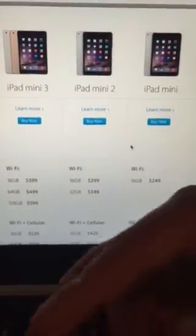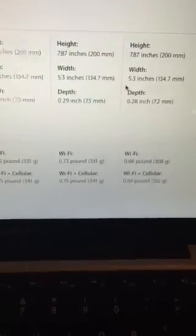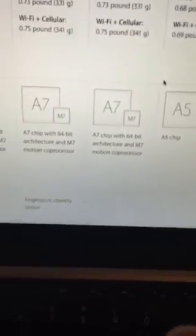Now, if you have an iPad mini 2 and you're wanting to upgrade to an iPad mini 3, you're an idiot. Do not do that. I'm going to tell you why. For one, the only differences are the price. You're going to pay an extra $100. You're going to get the option of having gold. You're going to get the Touch ID. And basically every other spec and all the internals are the same.